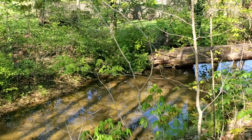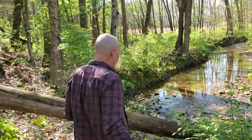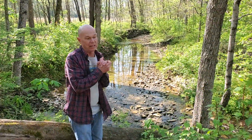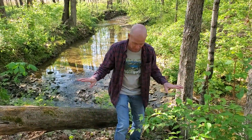As we walk down with the creek in the background, I might mention that Kentucky has more running miles of stream, creek, and river than any other state in the whole United States other than Alaska. Alaska's hard to beat with its vast territory.